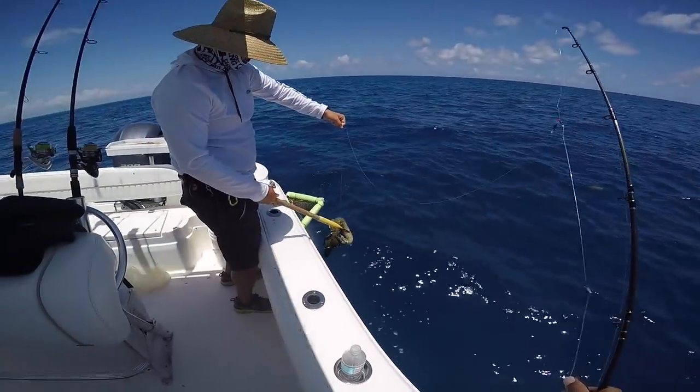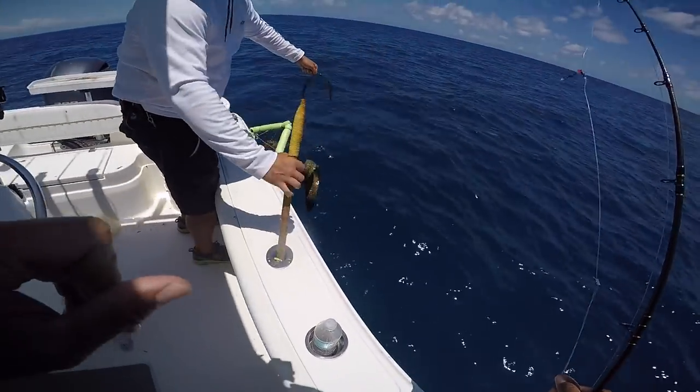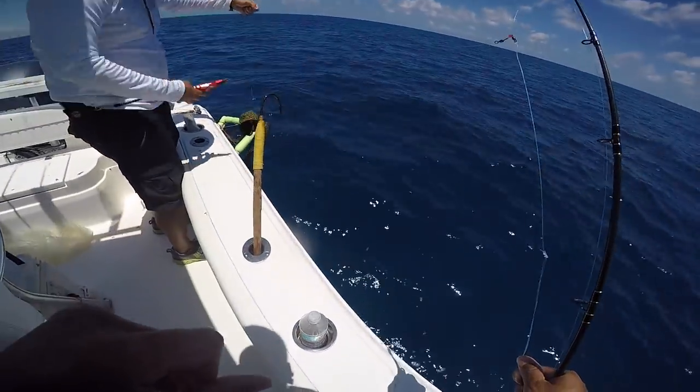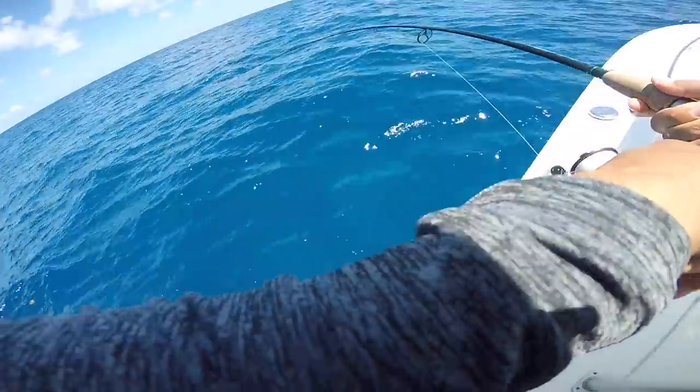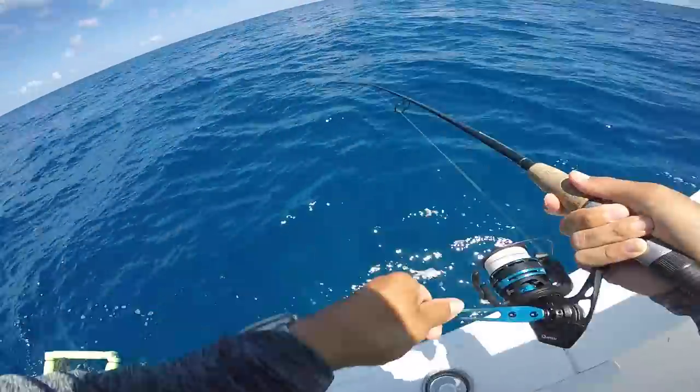I don't think it's gonna happen. Caught him. You got the knife back right behind you, so. Damn. That's a decent tail right there.